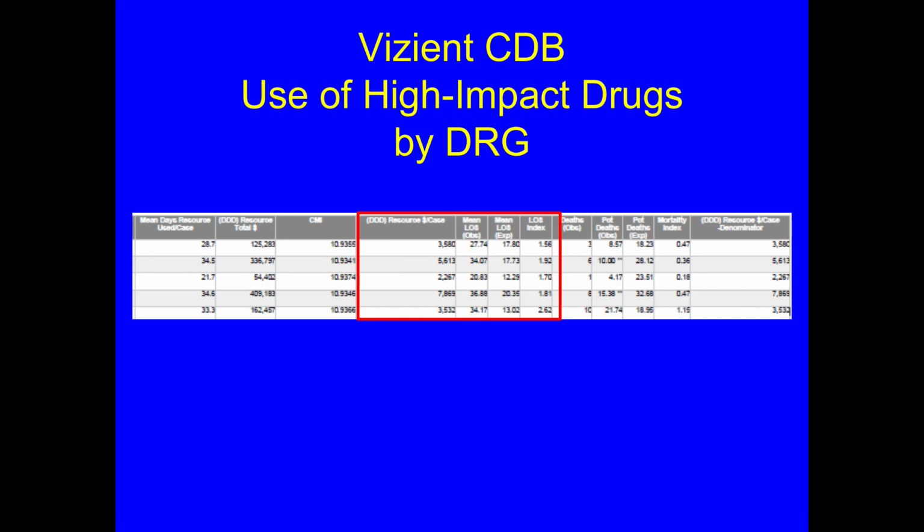The value of some of the databases that are out there allows you to look exactly at a small group of hospitals, a cluster, that are of particular interest to the group. Over on the far left-hand column, which you can't see, has been removed to protect the privacy of the individual hospitals, but each of these rows across here represents a different hospital that has similar characteristics.